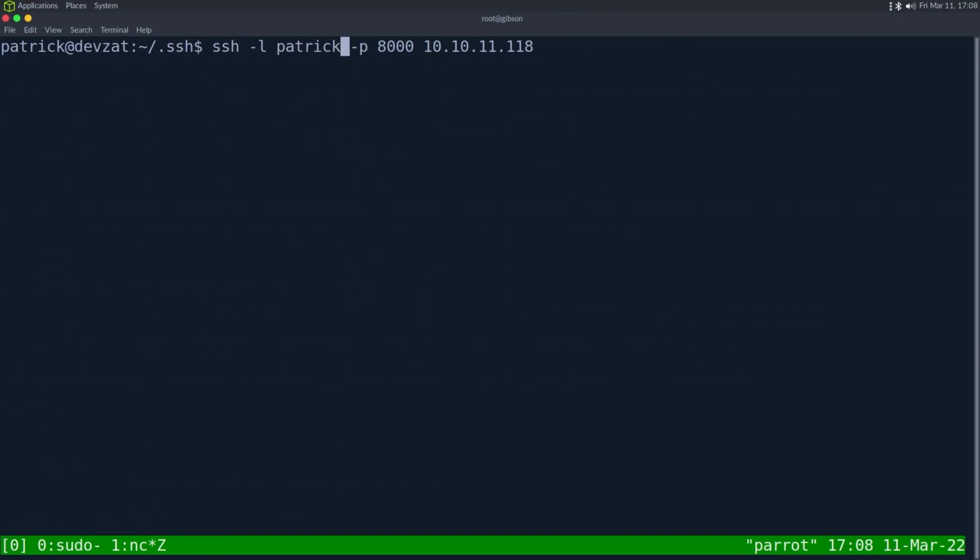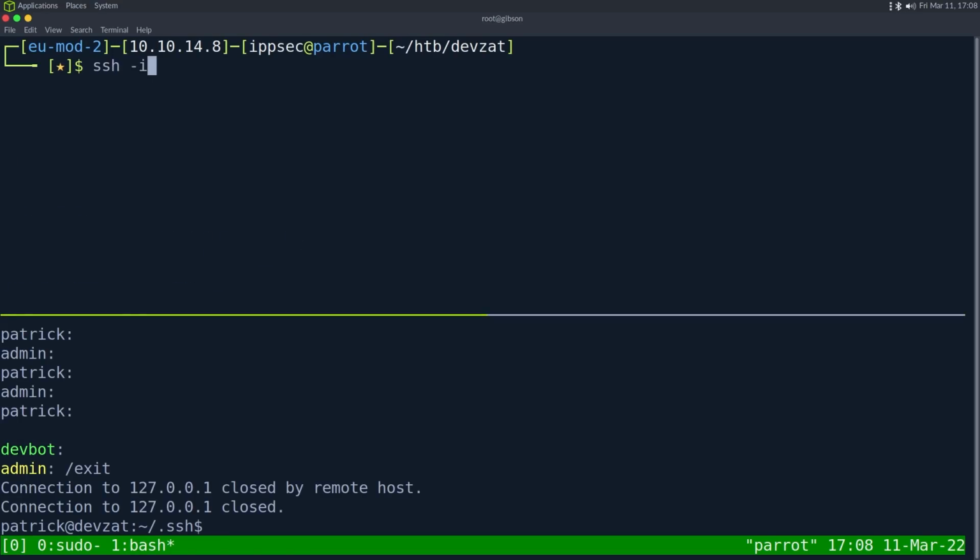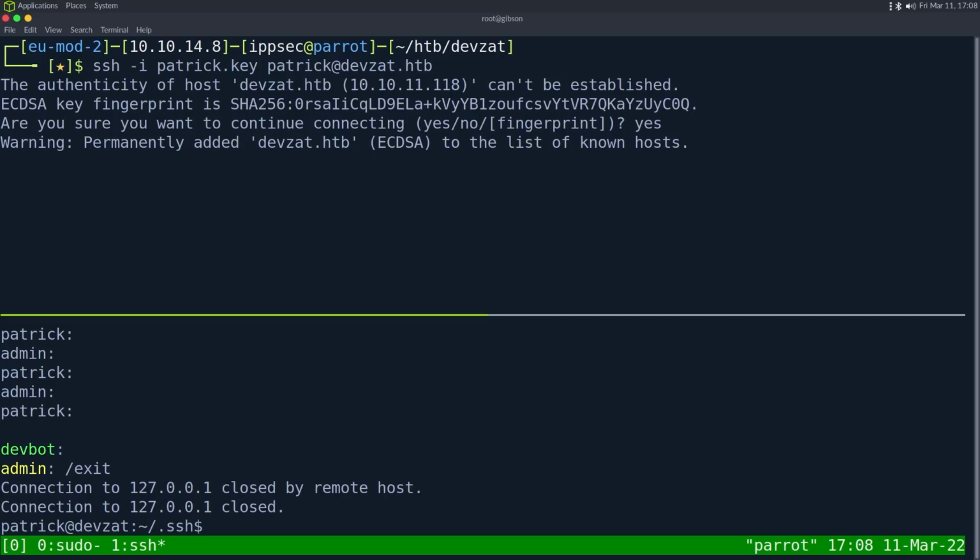We can try like SSHing as a different user. So I'm going to leave this as 127.0.0.1. And I'm going to try logging in as admin. And we still see some messages. I'm going to try switching to SSH. So ssh -i patrick.key, patrick at devzat.htb. We should be able to log in as him with this key.